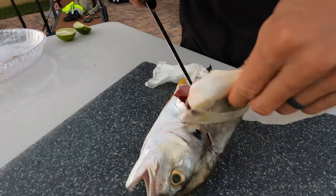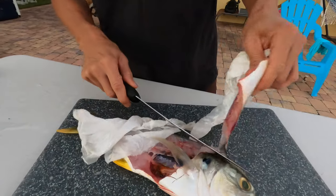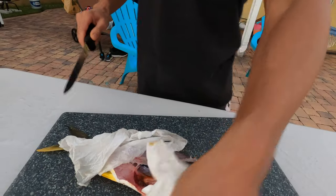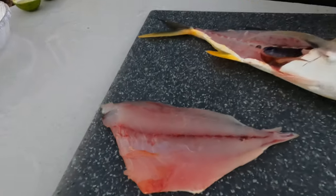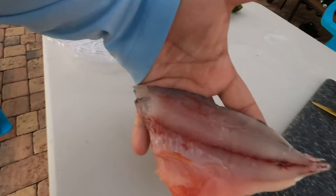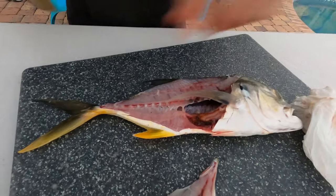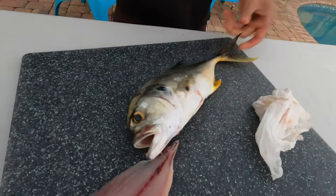Let me get this out. Get it cut. There it is. Look at this fillet. So beautiful. We can marinate that, and then we can put it on the plank. And then we'll grill it.